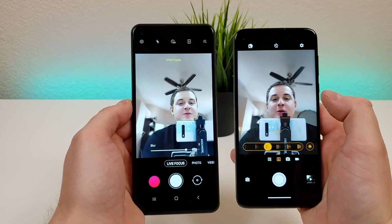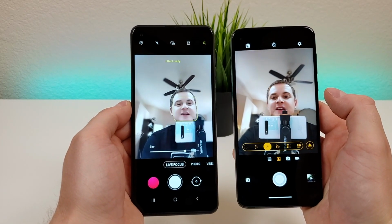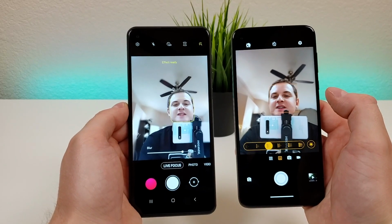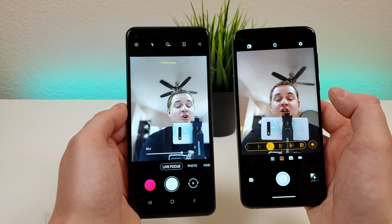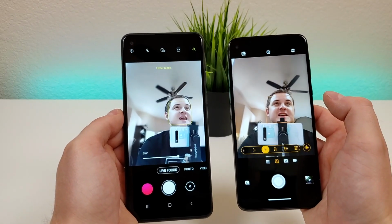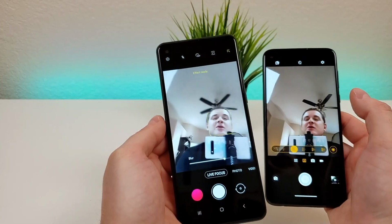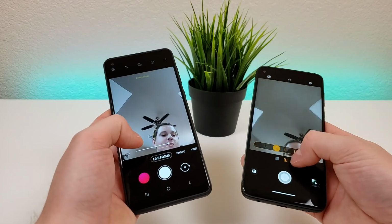Now, with both of these phones, you are getting portrait mode with the front-facing camera as well. That's very awesome. I know that a lot of people like to take portrait photos and have those nice blurred out backgrounds. And in general, I'd say expect to get better photo and video quality from the front-facing camera with the Moto G Power compared to the A21. Now we'll flip over to the rear cameras on both devices.